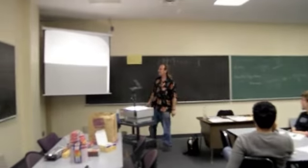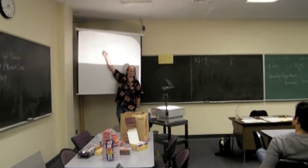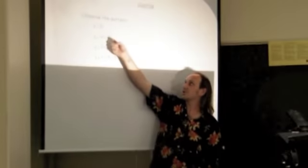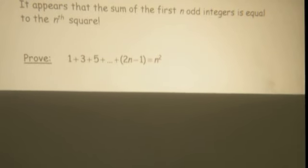But anyway, what we've got is the first odd number is 1 squared. The first 2 odd numbers added together give us 2 squared. The first 3 odd numbers give us 3 squared. The first 4 odd numbers give us 4 squared. So it appears as though the sum of the first n odd integers is equal to the nth square. That's a way to state the pattern a little more formally. So here you go. This is what we're going to try and prove.